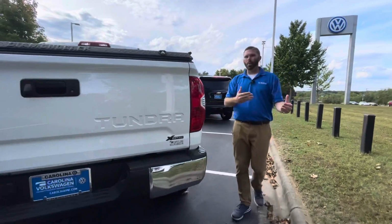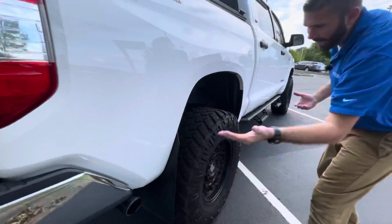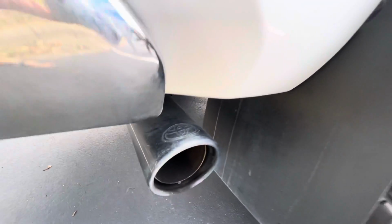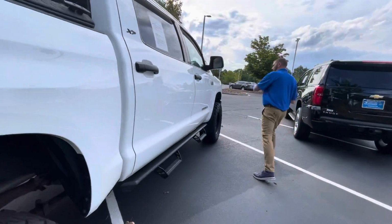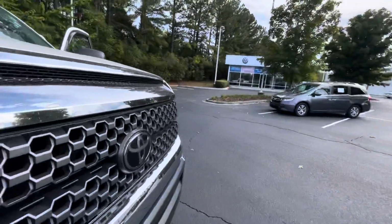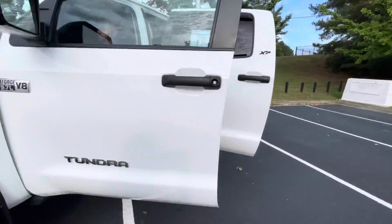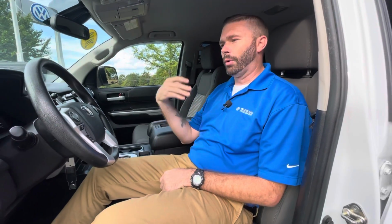If you walk around this truck, you'll notice it's got a Toyota factory performance exhaust on it. So it's got a nice tone to it. It's not too loud. I am going to start the truck so you can hear the exhaust. I'm going to wrap around this way so you can hear the 5.7 liter V8. It's got a nice, smooth tone to it. I'm going to let the RPMs drop because I don't want to rev a cold engine.